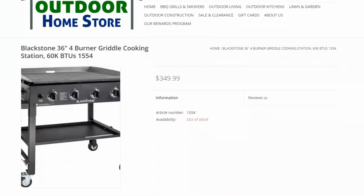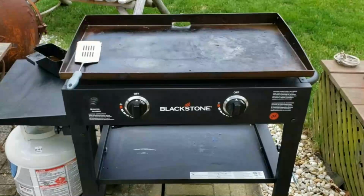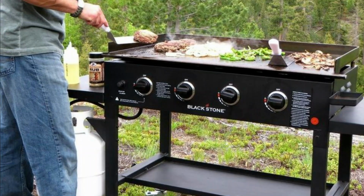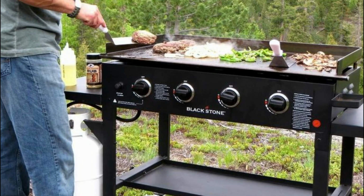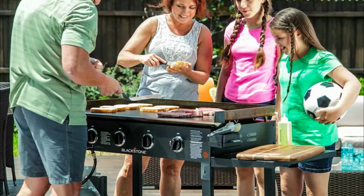With home grilling becoming quite popular, people are going to great lengths to recreate their favorite eateries' meals at home. You could accomplish this with minimal to no effort using the Blackstone grill. With its 4 independent burners, each producing up to 15,000 BTUs, you're guaranteed truly epic meals. The 769 square inches of surface area allow you to grill for an entire crowd.